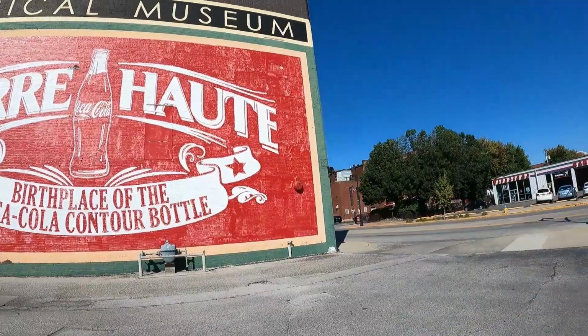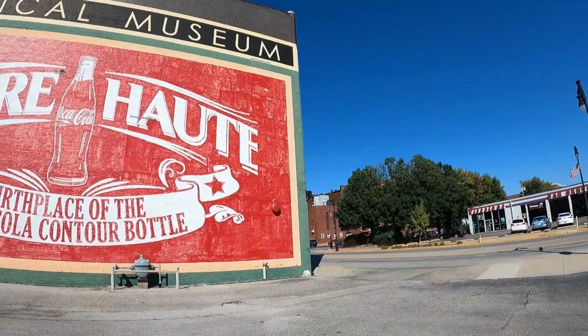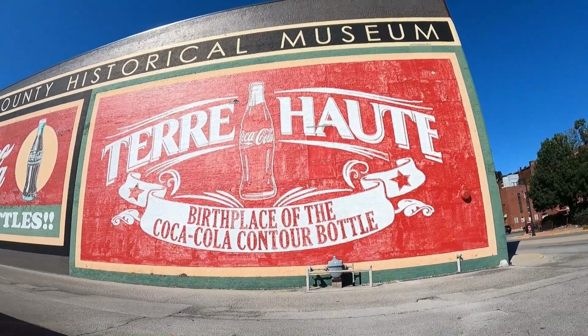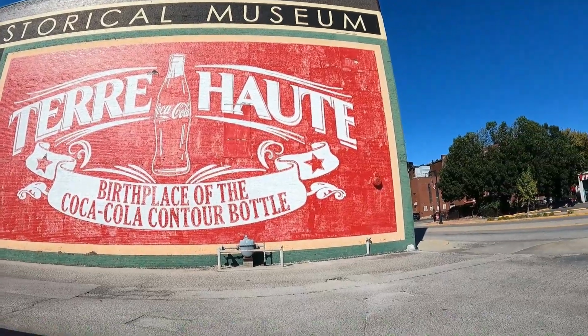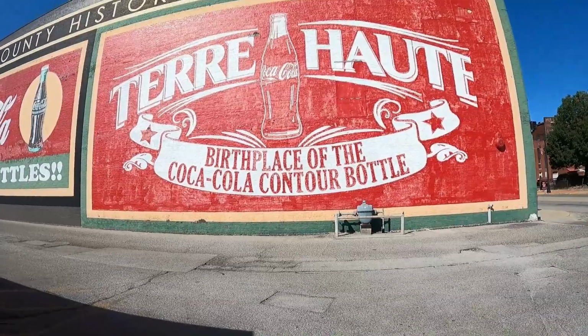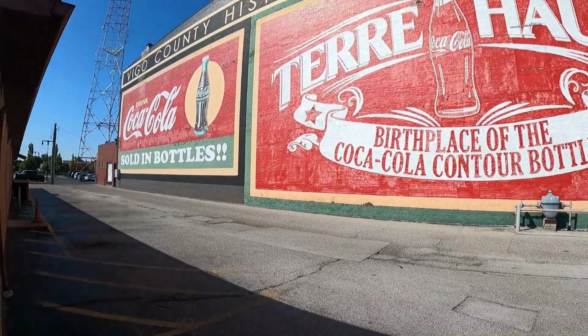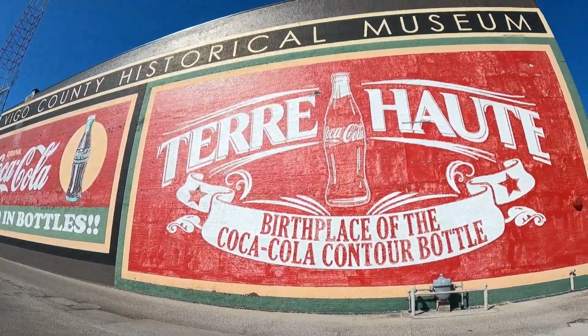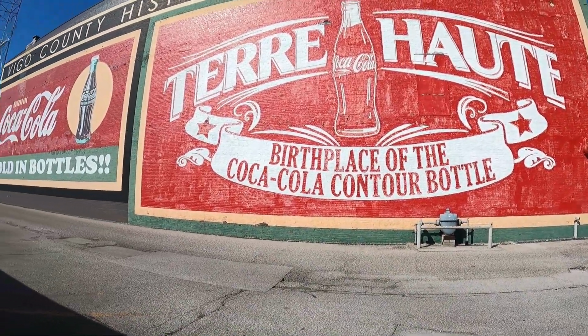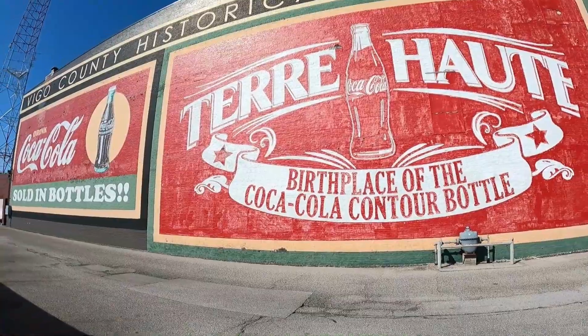Go get them, guys. So Terre Haute has some claims to fame. It is the home of Indiana State University, and it's been around before the National Road. It is also the birthplace of the Coca-Cola contour bottle. And there are also many murals here. But yes, this is the Vigo County Historical Museum. And yeah, these are super large murals.